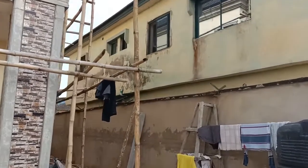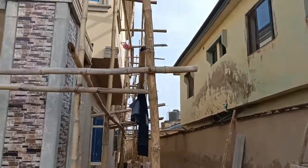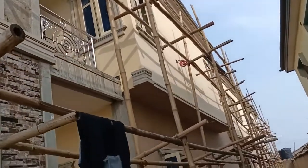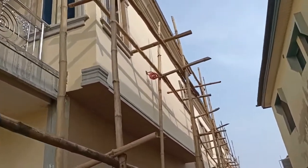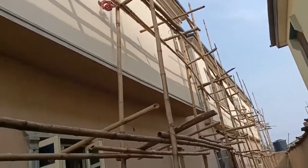The outside screeding, both inside screeding. And we have done justice to this. I think you can see it. I don't want to talk too much. Seeing is believing. You can see it now. Yes, this is it. You can see it.